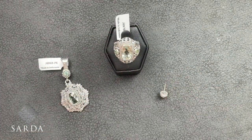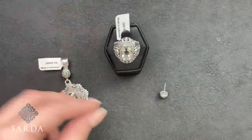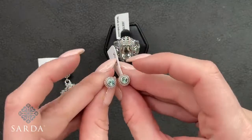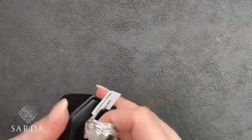Yep, super soft. And then we've got the little J6971 on the earrings. These are the Bali Crush Mystic Topaz studs for $69.99. Perfect little stud. And these will come with backs. We just don't have them on the tray with us. So it's J6969, 6970, and 6971.